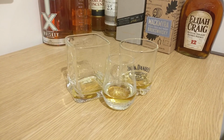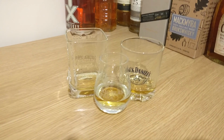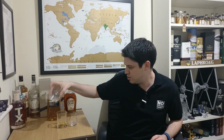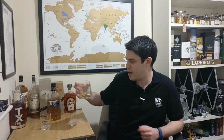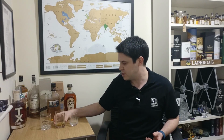Category 2, branded merchandise. Next up, we've got the branded merchandise, and that includes things that are maybe not a classic drinking vessel, but come with a bottle or come on branded deals or can be bought as part of gift sets and things like that. Here we've just got a couple of examples: a wee tumbler that's probably more of a rocks glass from Jack Daniels, an oddly square Bushmills that I got from a tasting, and the little wee smelling glass, I would say, from Highland Park 12 year that I got with this actually. These can be a little bit gimmicky, especially stuff like this square one.